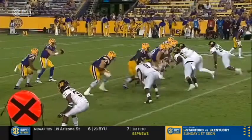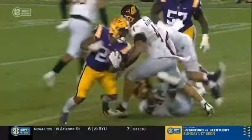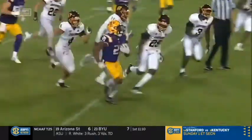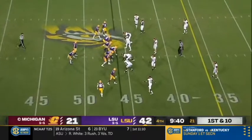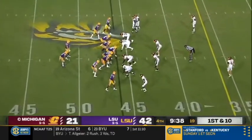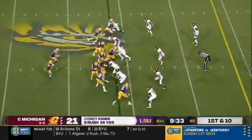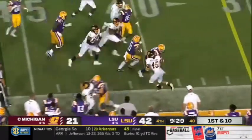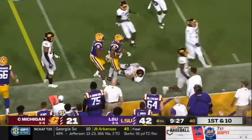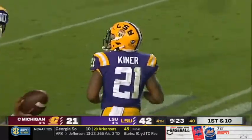Wow. Corey Kiner. That wasn't very kind. Yeah, he works out. Probably does a lot of hot yoga. Namaste. Get out of my way. He's doing some push press for sure. Oh, wow. I was impressed with the footwork first and then the strength. There he is again. Oh, no. He's trying to just end careers out here late in this game.